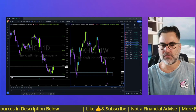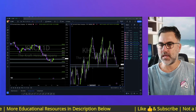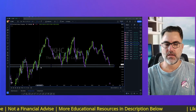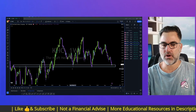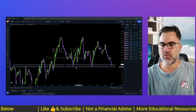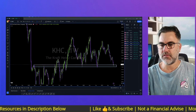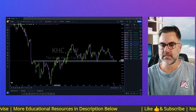KHC, the Kraft Heinz Company. Weekly, zoom out, you can see all this area between the 33 and the 34, very important level of support. Over here, here and here. If you go further back, this area was a very tough resistance.